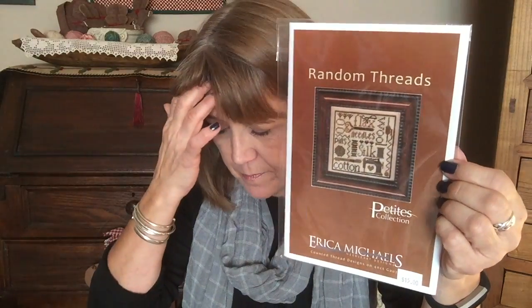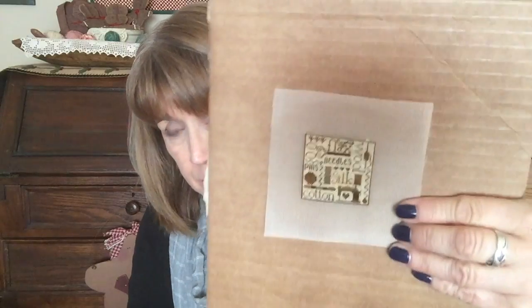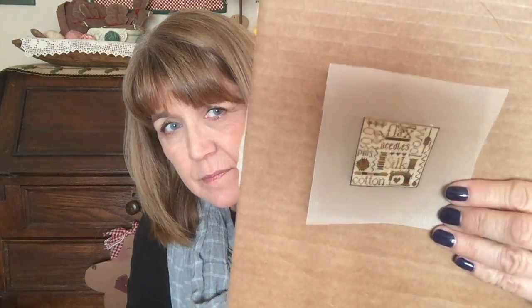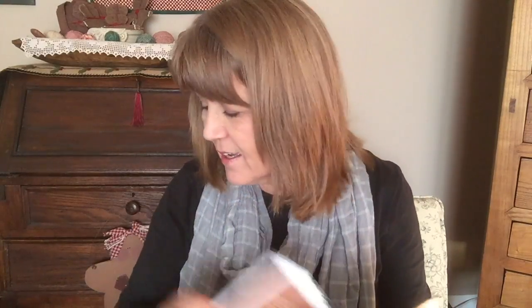So let me just, again, I had to make notes because I had so many things. My first project of 2016, I started on January 9th, and it's called Random Threads by Erica Michaels. And this is my finish. It came as a kit. It's on 40 count silk gauze, half stitch 1/1 using silk. And I don't know how I will fully finish that yet. I just haven't decided. It's such a tiny little piece. I'm not sure what to do with it.